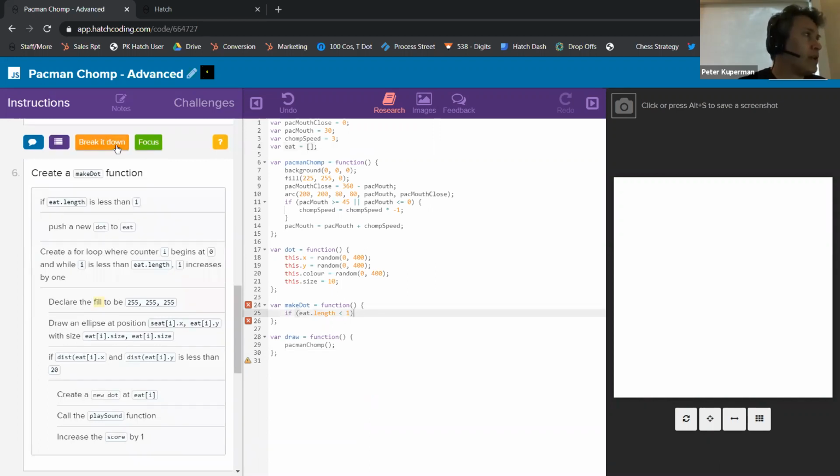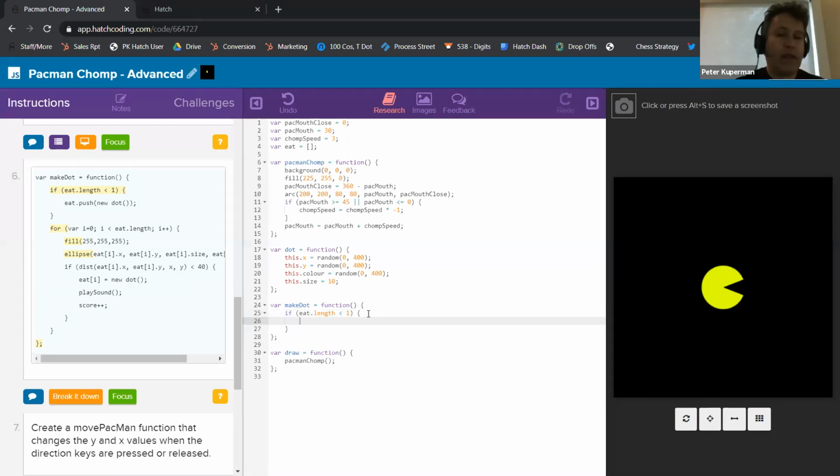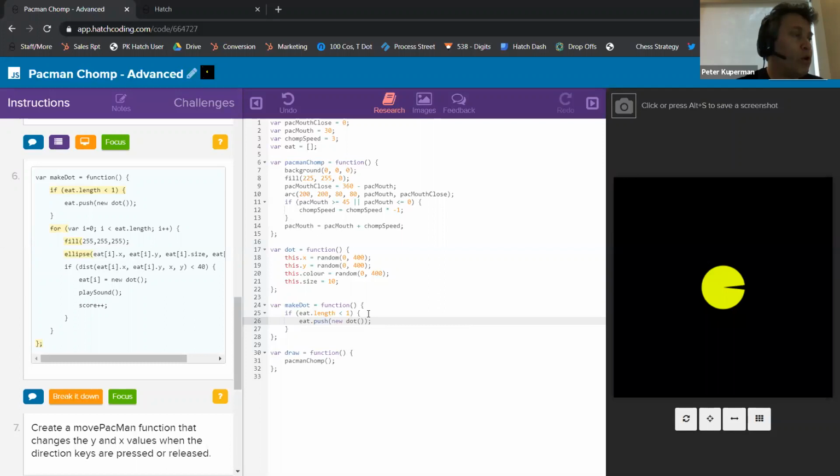And I'm going to break it down again just so we can go a little bit faster so we can finally get to some fun stuff at the end, because I'm going to try and get this done. So then there's eat.push, and push is literally put something in the box. So when we say eat.push, what we're saying is we have this box called eat, right? This box is the number of dots we've eaten, and we're going to put a new dot into that box. So now there's another dot to eat.